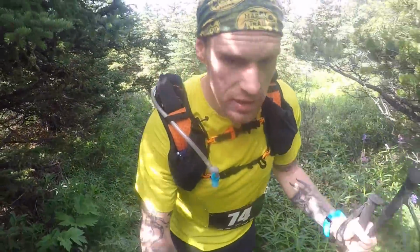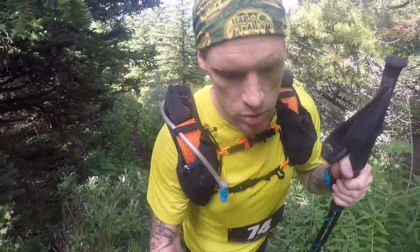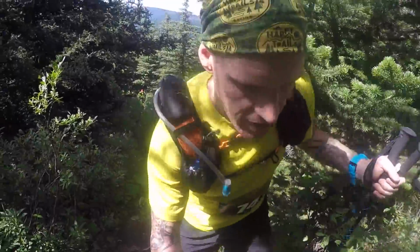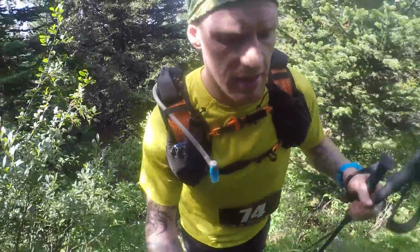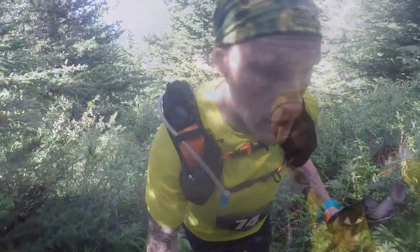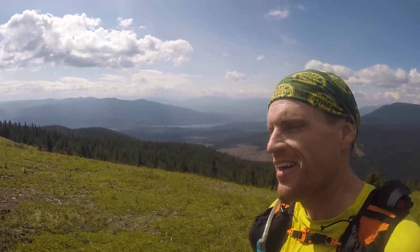I know it doesn't look steep, but this Billy Goat Trail that we're on, heading to the top of Flood Mountain, is brutal. That's why they call it the Death Race. Not bad.